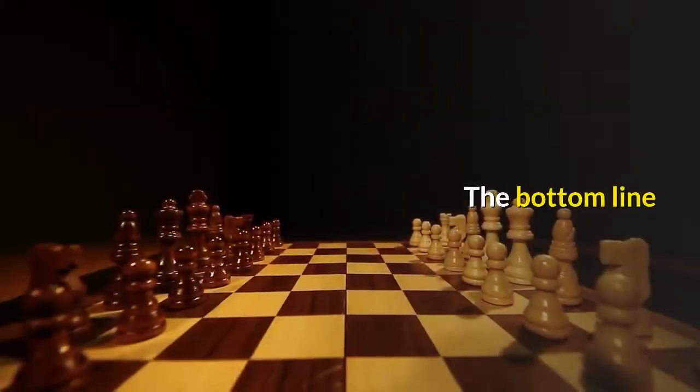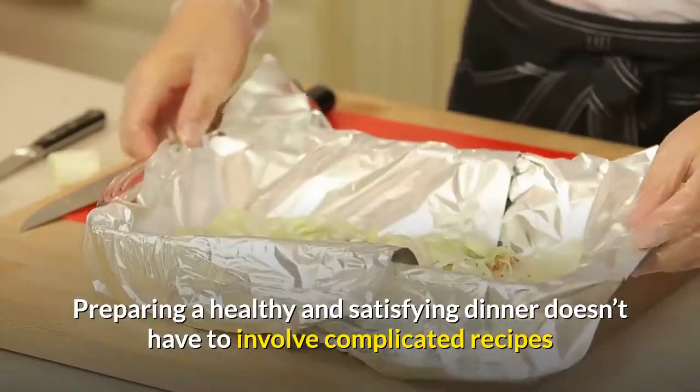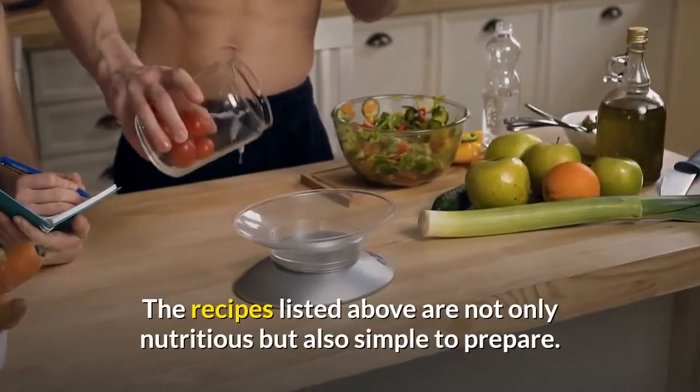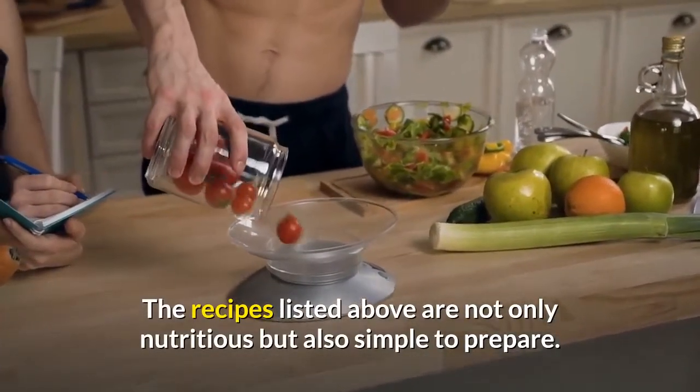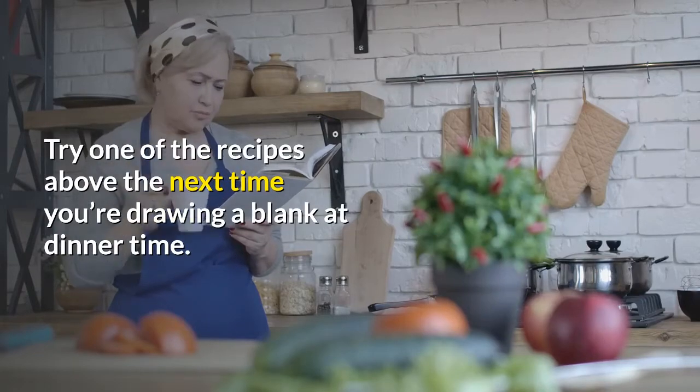The bottom line: preparing a healthy and satisfying dinner doesn't have to involve complicated recipes and hours in the kitchen. The recipes listed above are not only nutritious but also simple to prepare. Try one of the recipes above the next time you're drawing a blank at dinner time.